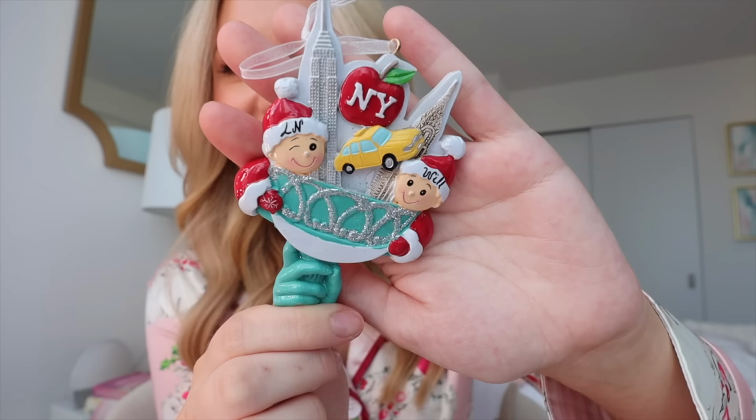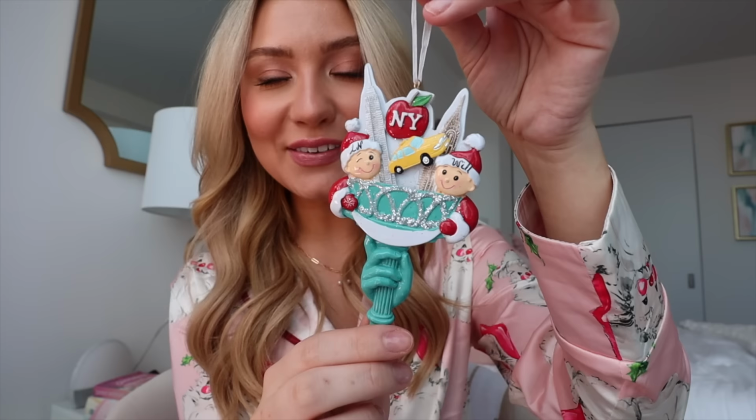Then we got this one. I had it customized to say LN and Will, and this is symbols of our first Christmas in New York. I think this is so cute. They had a lot of different options to choose from for couples that wasn't just "she said yes" or "our first time in New York." So it was really nice to have different options.